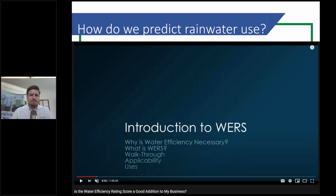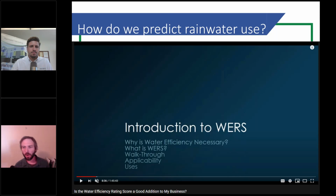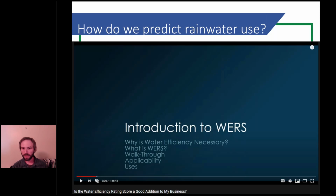Got it. All right. Well, real quick, some of the things I promised we would quickly go over on this one is the water efficiency rating score. And in this regard, really what we want to talk about real briefly before we get to those questions is this idea that there are tools scattered everywhere and ideas scattered all over the world and all over the web on how we evaluate rainwater. But I think we're finally coming to a unified approach to being able to do this.